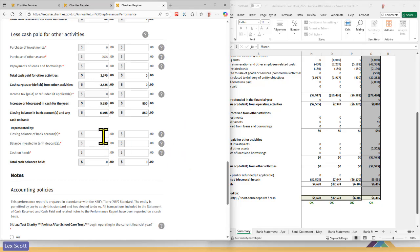You will see again that the totals and surplus or deficit fields have now automatically calculated based on everything you have entered in, including a closing balance in bank accounts and any cash on hand. This should match your cash book. And we should also do the prior year based on last year's performance report.